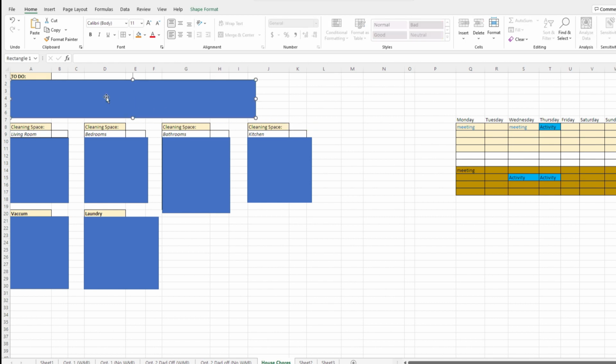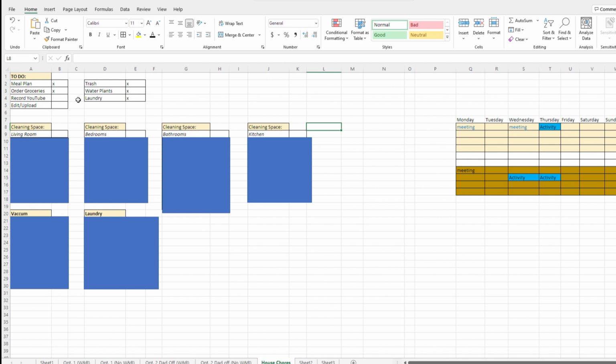Now I have some to-dos right up here, and they aren't exactly space related or even necessarily day related, but they are things that on a regular weekly basis need to get done. So I've been using this all this week, and you can see that I have some X's here. So I meal planned this week, and so I put an X that that was done.